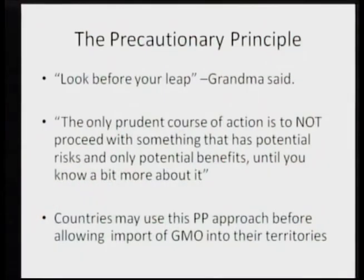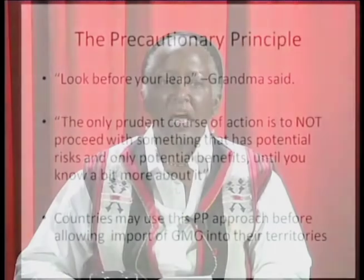There is something called the precautionary principle that was used by many countries when the whole idea of genetically modified organisms came on the scene. And that's a simple precautionary principle that, you know, your grandma said to you: look before you leap. It's just a simple precaution. So when you apply this to the genetically modified organism industry, the only prudent course of action is not to proceed with something that has potential risk and only potential benefits until you know a bit more about it. That's the precautionary principle. So countries may use this precautionary principle to approach the whole idea of genetically modified foods in choosing to allow these products to come into their territories.